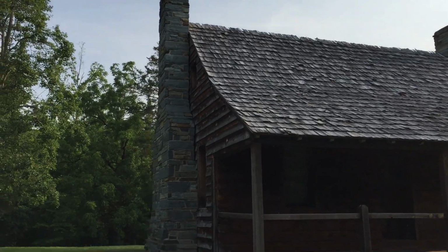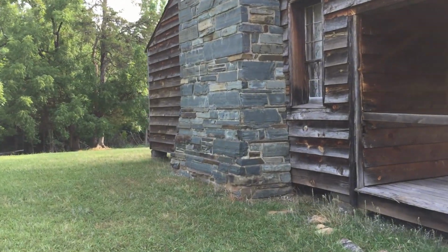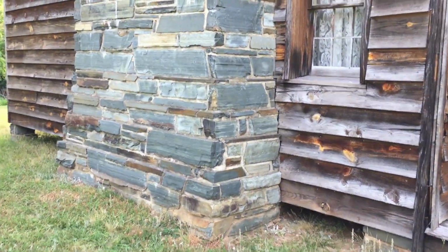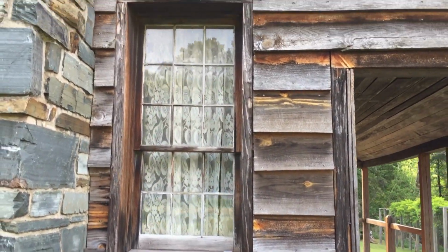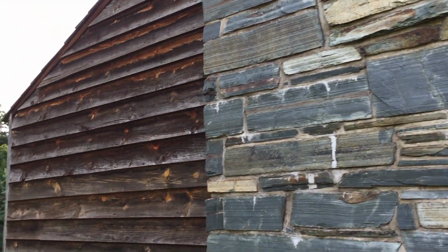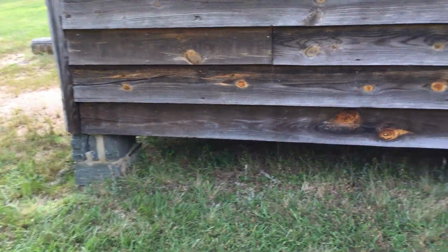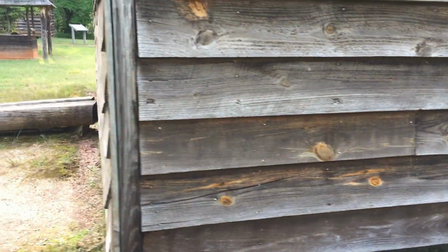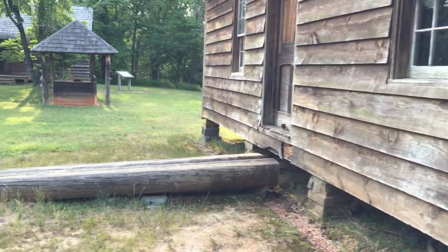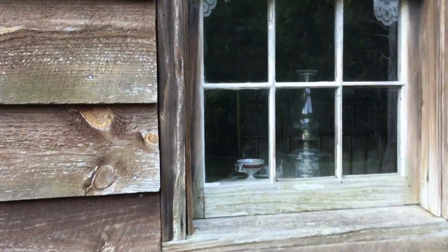Look at that stonework. Wow. That's beautiful. That's some beautiful stonework. And look at the lace curtains in there. Do you remember Grandma having those? Surely quite an effort just to reconstruct this building. Look at the stonework on the foundation pillars. Everything's in such beautiful shape. Now there's an entrance deck, a walk. Let's see if we can get a peek in this window.